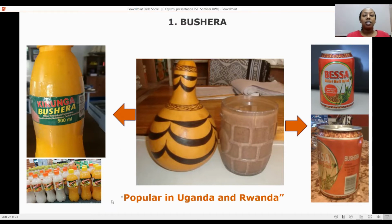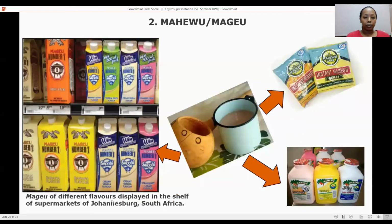The good thing is these are already known. They are not really new. They are already known within the circles of communities, but they've never been explored as value-added products.